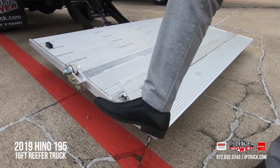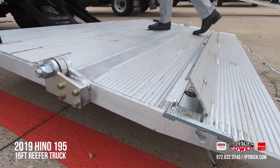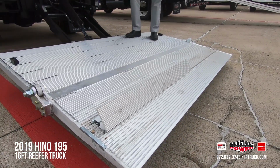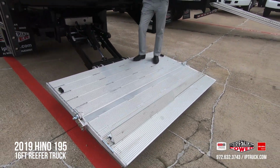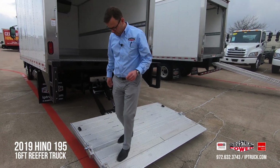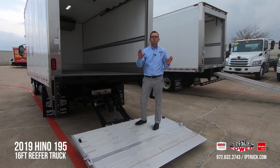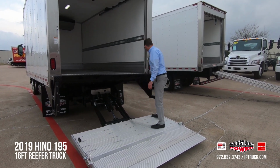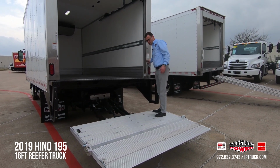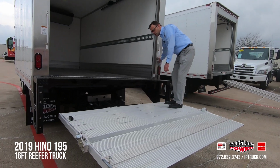And I'm going to kick this up. It also has cart stops, which I think is a really nice feature. And those are just activated with your foot. You just kick the stop and it opens up, and the same thing for putting them down. You just step on it, and our customers really like that. I'll go ahead and show this liftgate in operation, and you can get a feel for how large that platform is and how it mates up in the back.